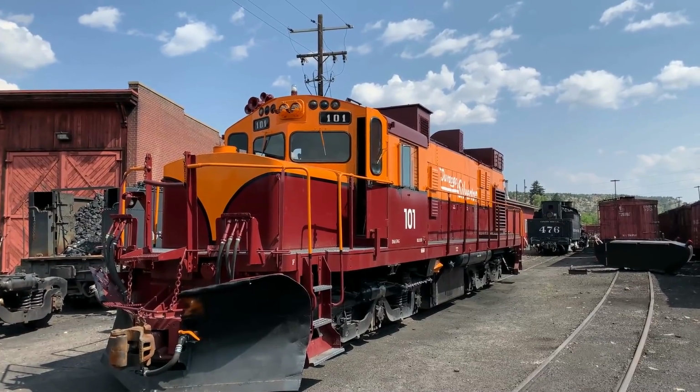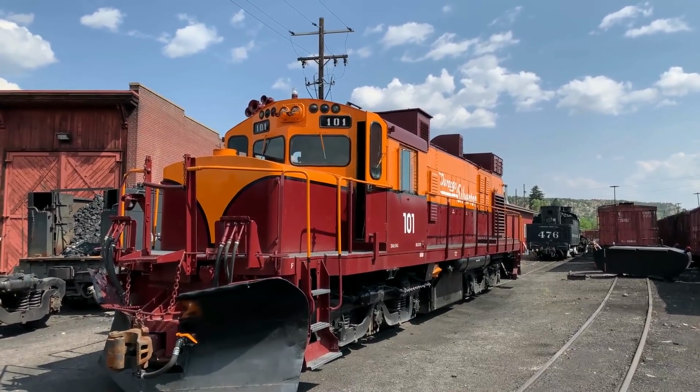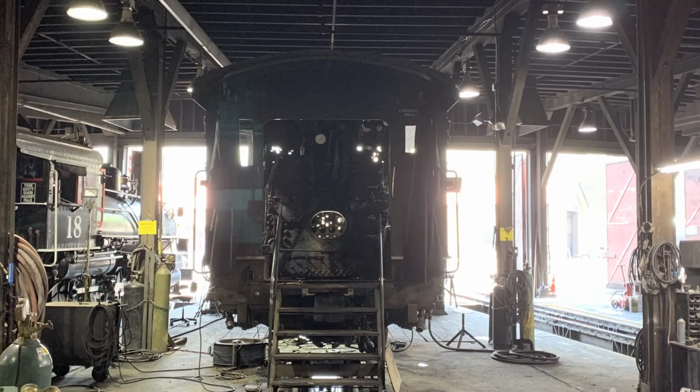Yes. So it just runs up to the middle point of the canyon and then makes a turn on a Y there and then comes back. As neat as these diesels are, we want to ride behind a steam locomotive. Right, especially in a canyon, it's just fun.